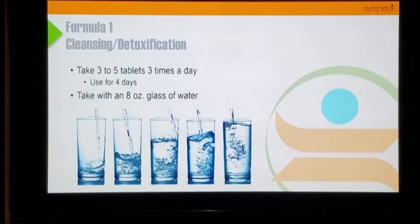They can cause headaches. For a lot of people, it could be like flu-like symptoms. So you want to make sure you're drinking that water to flush things out. So have at least one 8-ounce glass of water every time you take these.